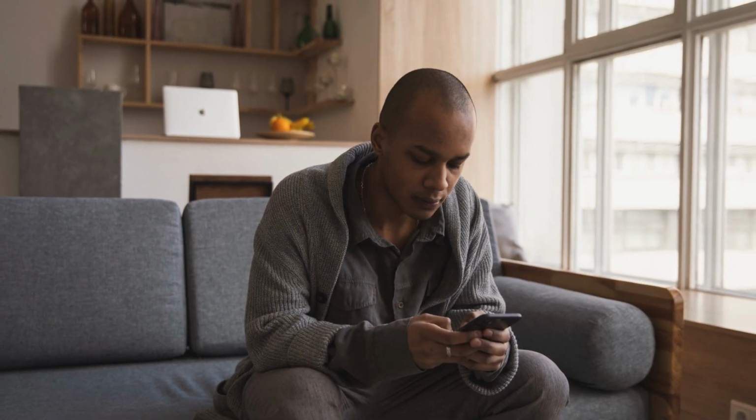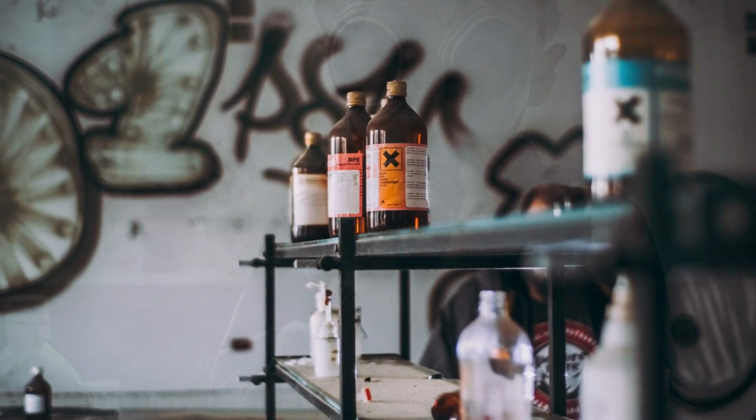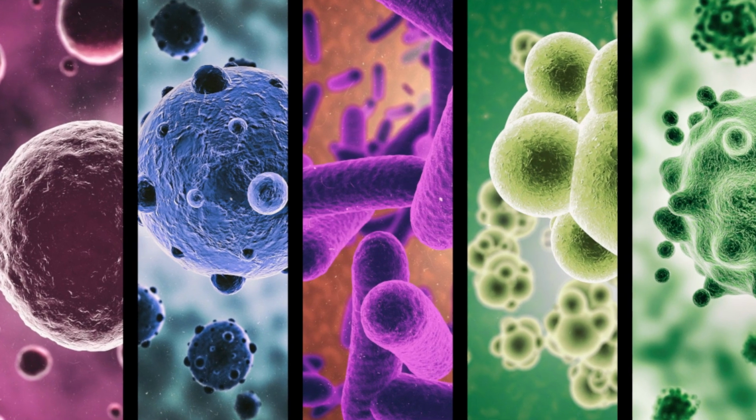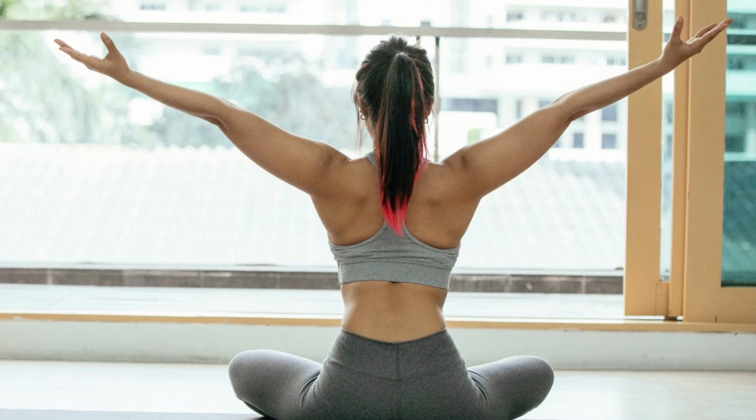Most people presume that the air they breathe in their home is clean, but you'd be surprised, there are literally hundreds of harmful chemicals and biological contaminants in your home. The quality of the indoor air is critical to both health and comfort.